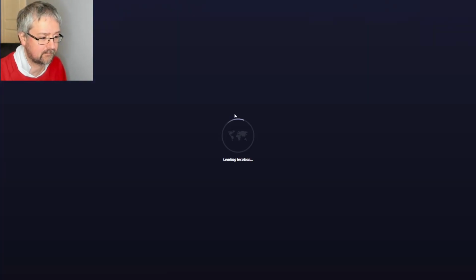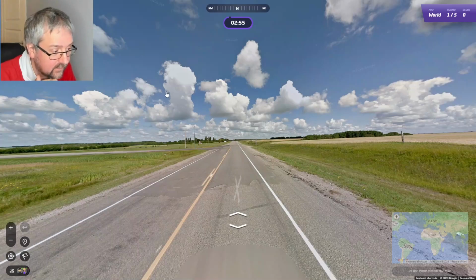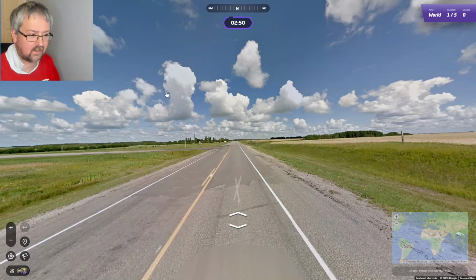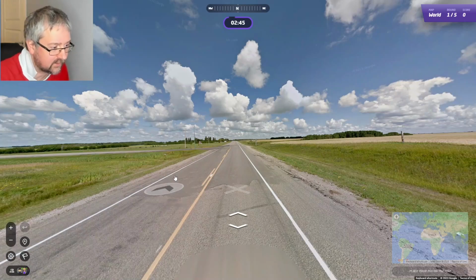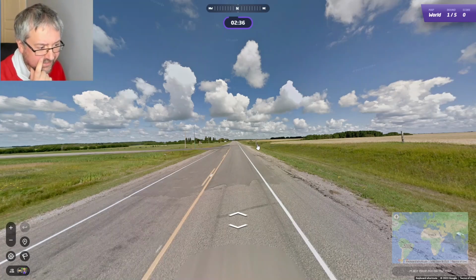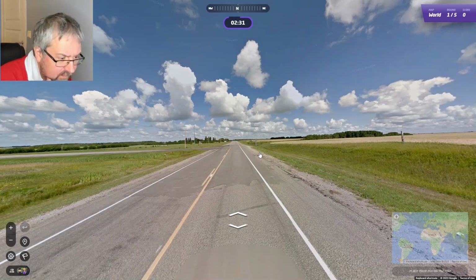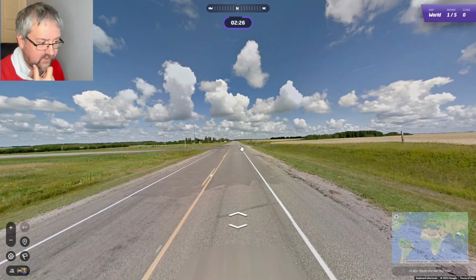Let's go. Okay, so this is either going to be the US or Canada. The camera is a bit wonky. I'm not sure if that's a clue. But I'm looking at this sign here. You can't see it properly, but it could be a Canadian sign. I think it's a yellow and black checkerboard sign. I think it indicates that cars come from both directions when you drive onto this road.